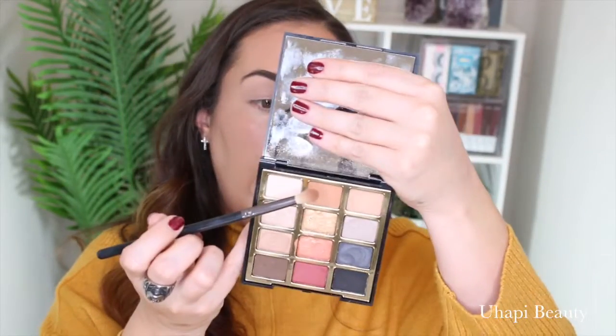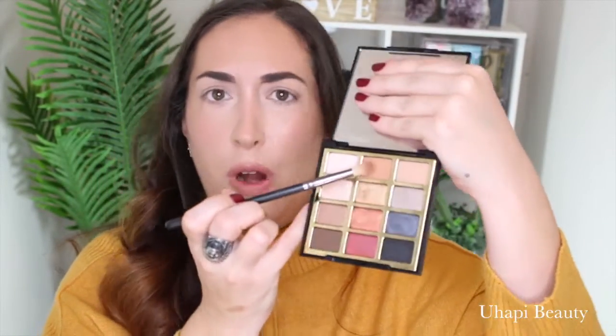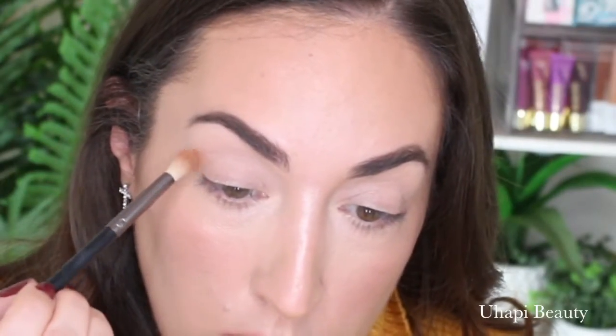With another fluffy brush, I'm gonna be taking this shade Sweet as Honey. Don't know what it's called that, but it's a matte, like a neutral to warm brown. And that's gonna be the transition color. So I'm starting it right at the edge there in the outer V. Just kind of deposit the color.